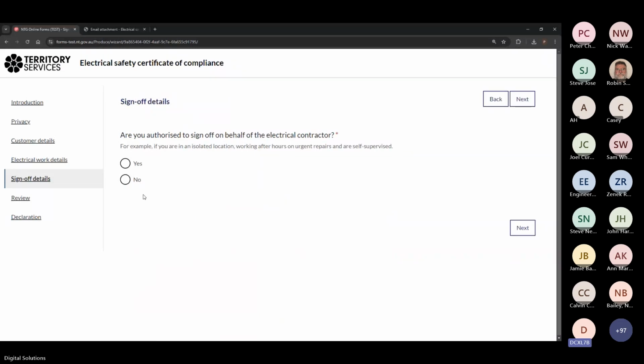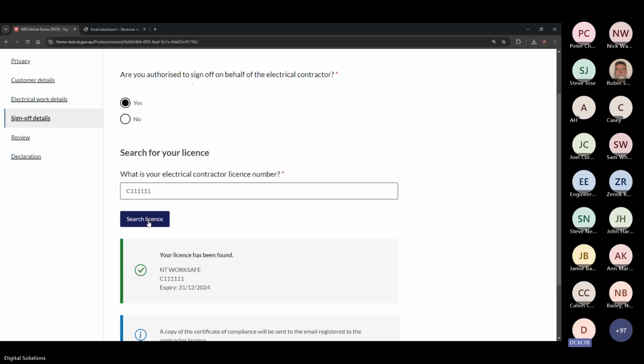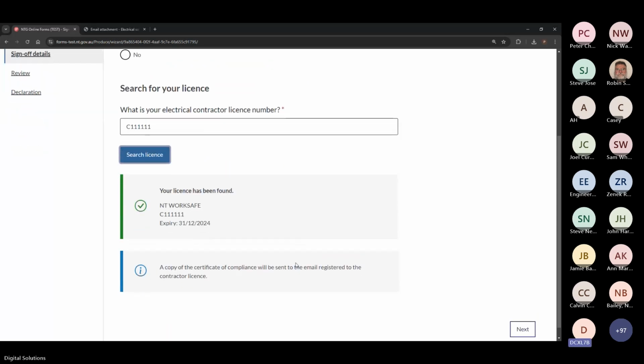Now, with the electrical worker, we come to the sign-off details page, and it's asked, are you authorised to sign off on behalf of the electrical contractor? That can either be yes or no. If I say yes, I am authorised to sign off, I'm asked what is the electrical contractor license number that I performed the work under? So I would do a search on that. It's just doing a search on the database, no validation, but it does have a reminder down the bottom that a copy of the certificate of compliance will be sent to the email that's registered to the contractor license as a protection mechanism. So the contractor will receive a copy.